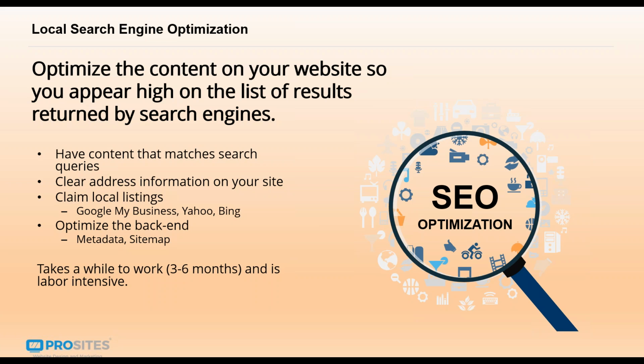So if you want to be found when people are searching for teeth whitening in your area, you want to make sure you've got that type of content very predominant on your website, and you also have your address information so that people know it's teeth whitening in Windsor or something like that. Another thing you can do is claim local listings.